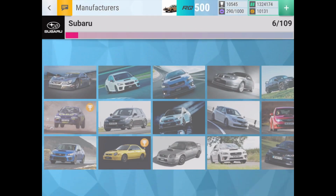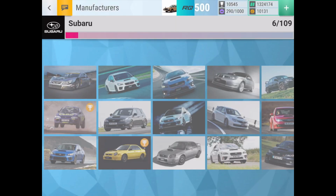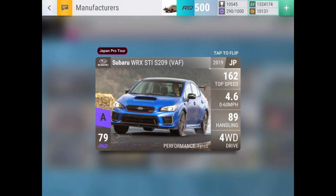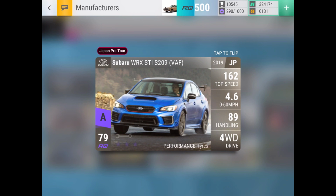So number 6 now is the best Subaru, the WRX STI S209 VAF. So it's not actually probably the best Subaru. There's probably better ones I just don't know of yet, or that we don't know of yet. Maybe it is the best. It's just the highest RQ one, and I like the way it looks. So that's why it's in the number 6 spot, because I don't have a crazy connection to it or anything. I just really want it, and I'm just an Impreza fan. So that's why it's in the number 6 spot.